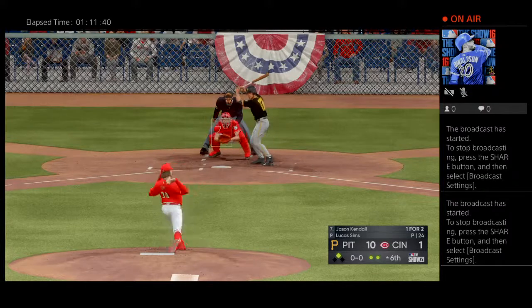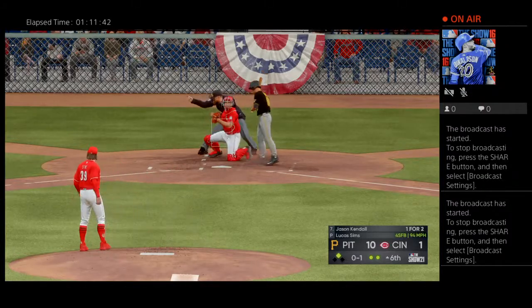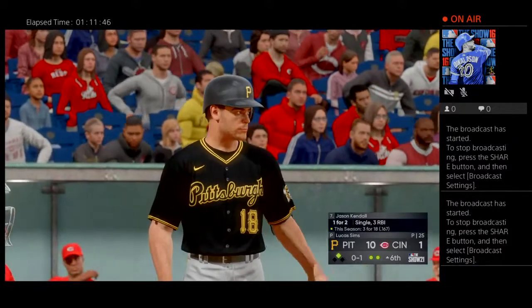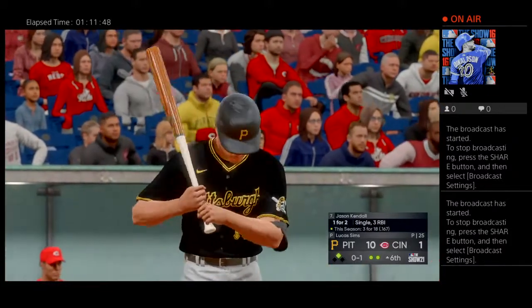Into the box now, Jason Kendall, as he looks at a fastball that's in there for strike 1. A hit and 2 at-bats for him at this point in the ballgame.